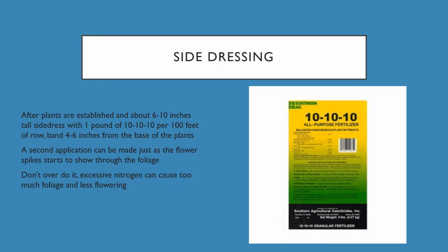After plants are established and about 6 to 10 inches tall, you want to side dress with 1 pound of 10-10-10 per 100 feet of row. You can just band it 4 to 6 inches from the base of the plant. You can also use 19-19-19, which would be half that amount. A second application can be made just after the flower spike starts to show through the foliage. It's just going to give a little extra jolt to really push that flower spike out and get you a nice big flower bloom.